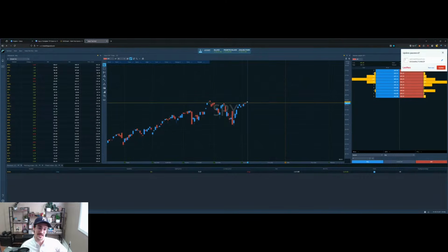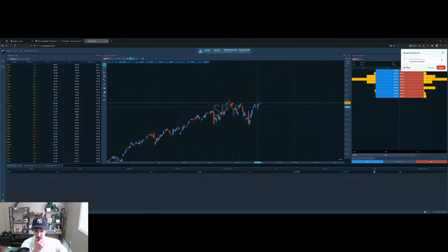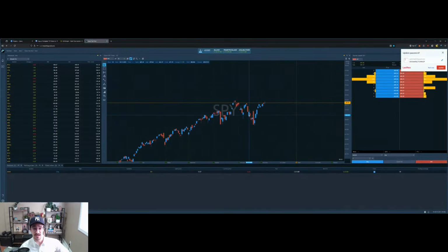We're so close, though. We might eat the wick, sweep the high, and then come back and fill some of this out. In general, 690 is going to be a wall, so it wouldn't be surprising to me if we have to push down a little to get the juice to push back above.